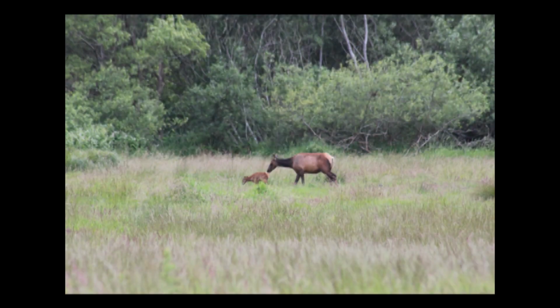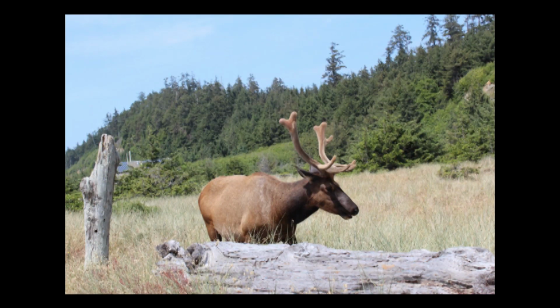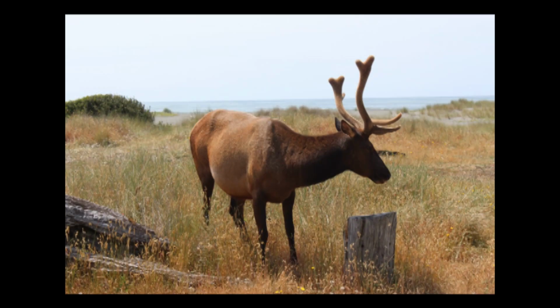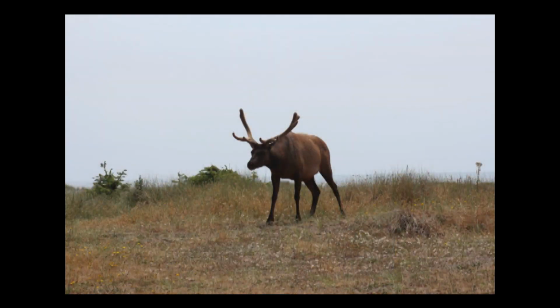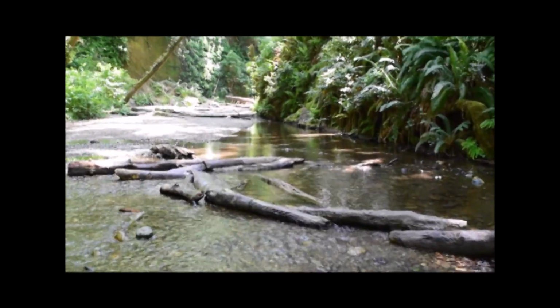You should always keep a safe distance and never approach the elk. If you are lucky enough to have an elk approach you, remain calm, quiet, and don't touch them. They appear to be friendly, but they are capable of doing major damage. Always treat these animals with respect.